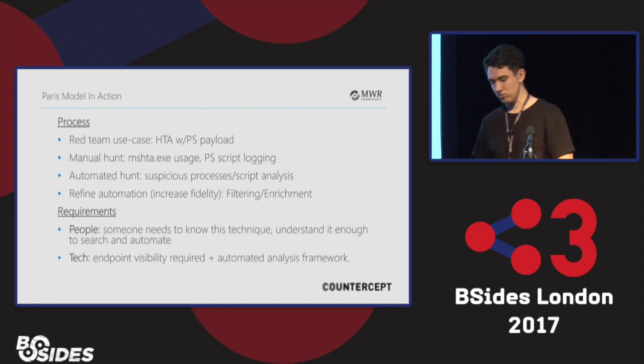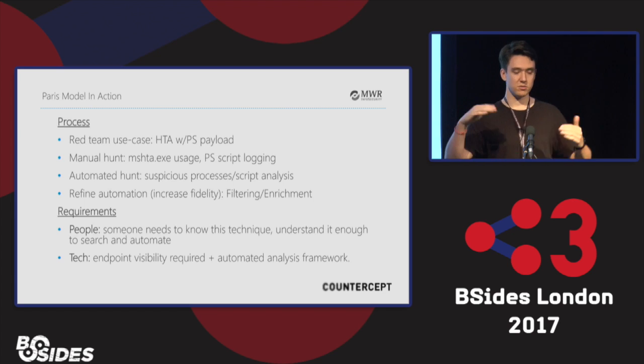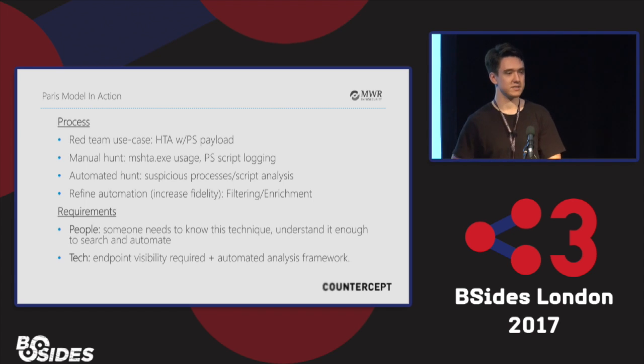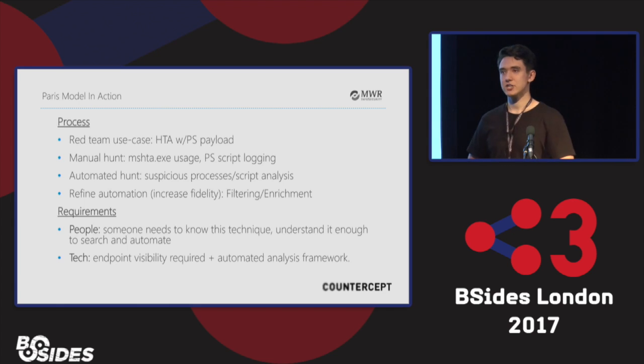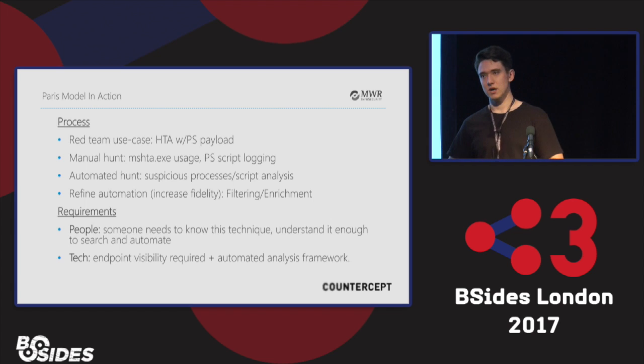You have some kind of rule or tagging in place to highlight this activity so you don't need to manually query the data every day. That's just ridiculous, right? Doing it manually. You want to speed it up. And over time, actually add more filtering, get rid of the false positives, and add more context.